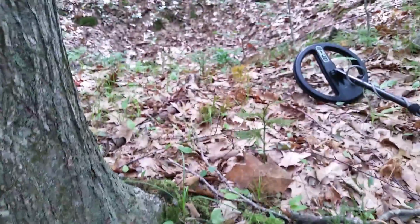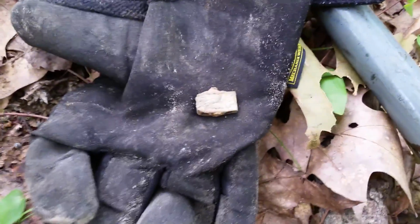I dug a piece of iron. I can't even tell if it's old, but I just dug something odd right here at the edge. Let's take a look at it. I don't think it's real old though. And there's my hole, right at the base of the tree, right on the edge of that hole there. I don't think it's that old.